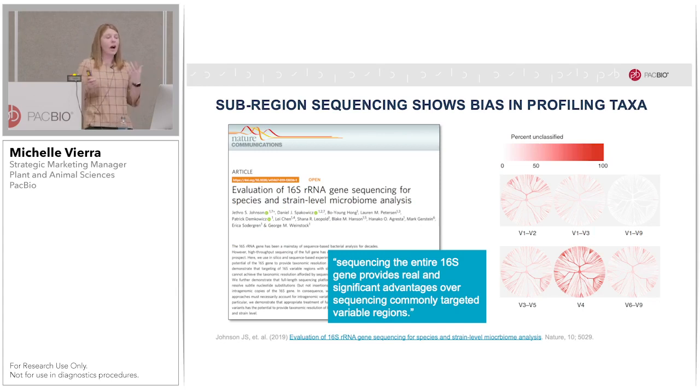And so even with really commonly used subregions like V4, there's a whole lot of sequences that they are not able to classify. But in contrast, in the top right corner, the V1 through V9, which is the full-length 16S region, you're able to classify almost all of them. That's not really surprising, but as I say in the quote here, sequencing the entire 16S gene provides real and significant advantages over sequencing commonly targeted variable regions.